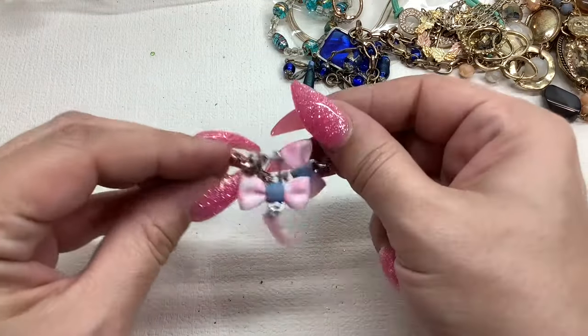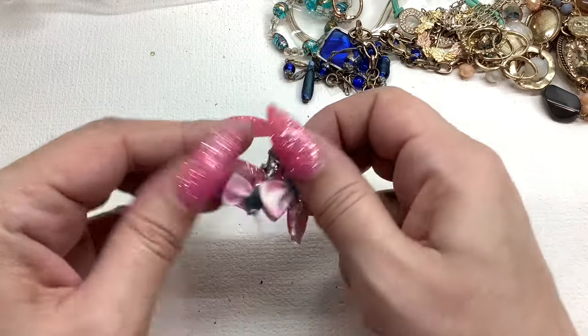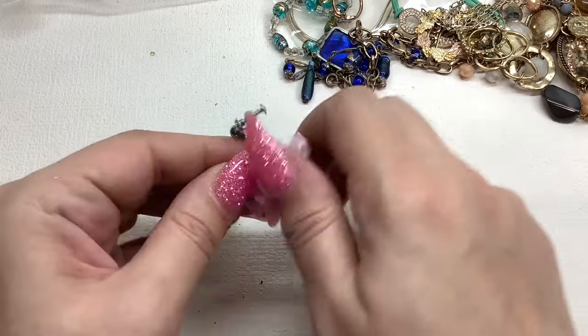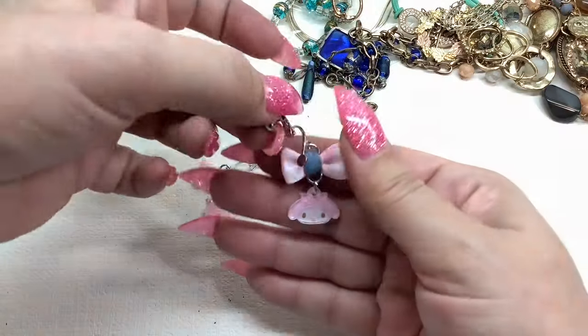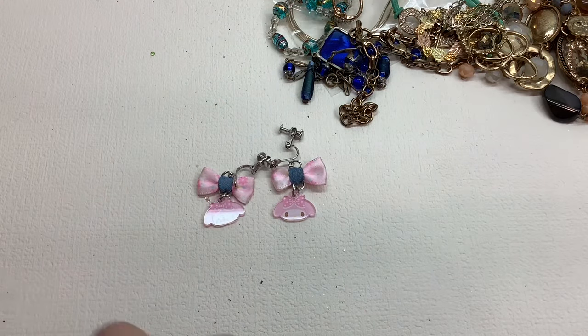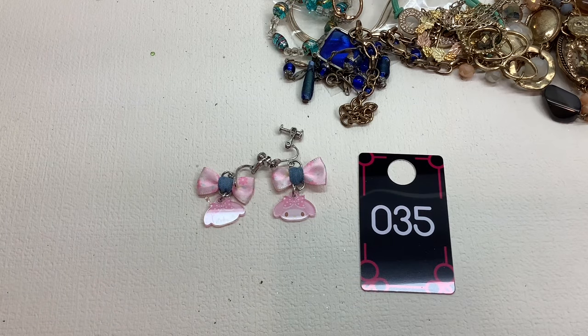These are little screwbacks. No, clip-ons. Screwback and clip-ons, with that little thing. So we'll do those, number 35, $2.